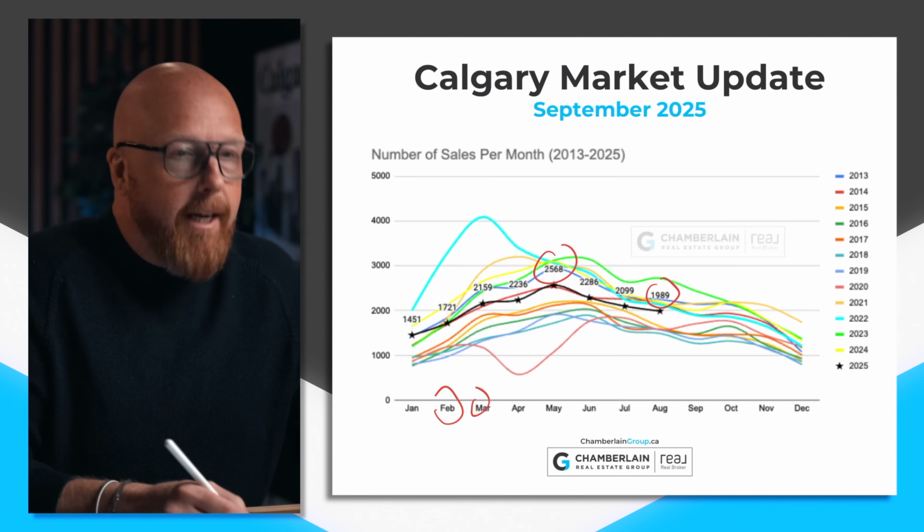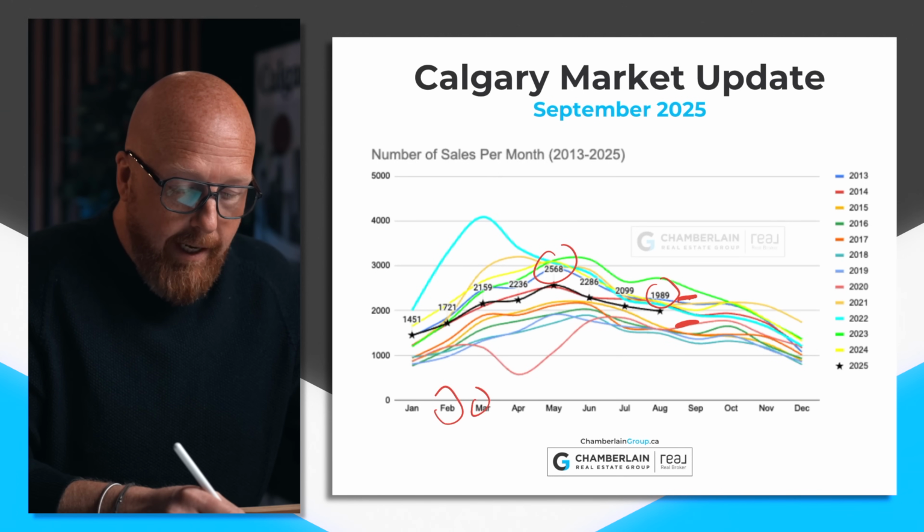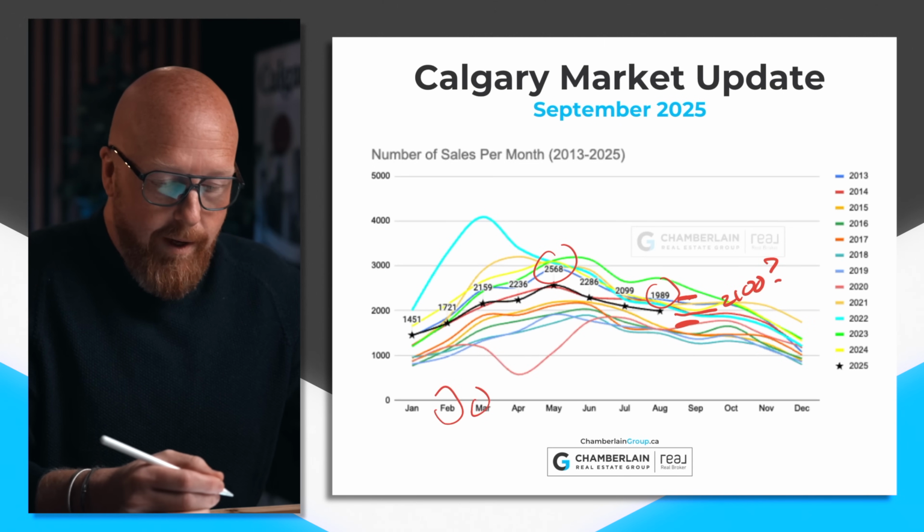But again, we're right in the middle here. I know I've said this before, but we're right in this middle section. And most likely we could see this kind of flat line. We might see maybe 2,100 sales again going into the fall.